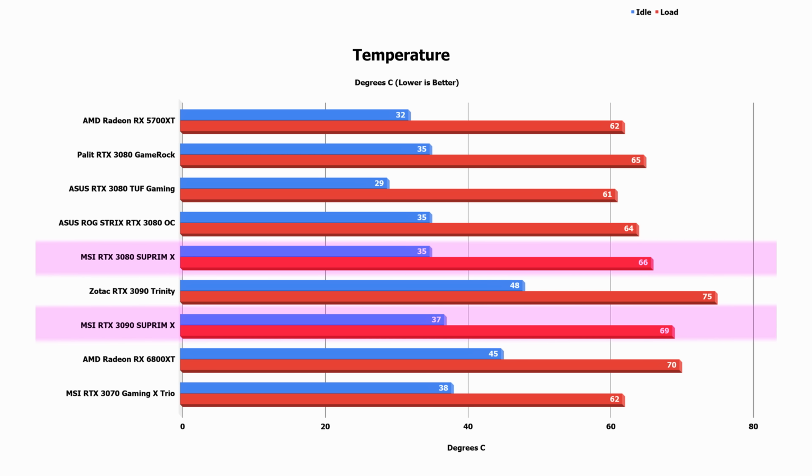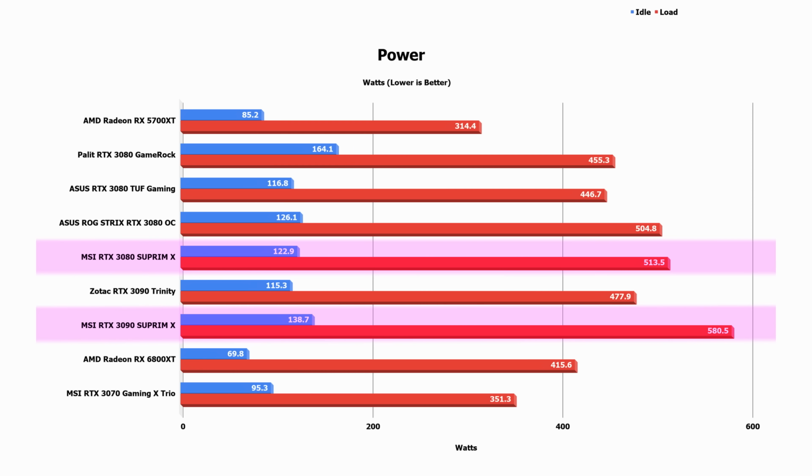At idle, the results were great. At load, the results were great. Admittedly, power delivery on the 3090 is a little bit excessive. I mean, 100 watts over the Zotac competition. Yeah, it just seems a little bit too much for my liking.